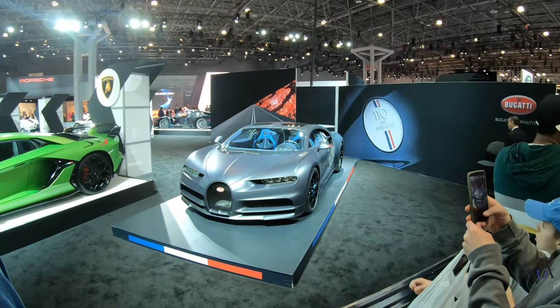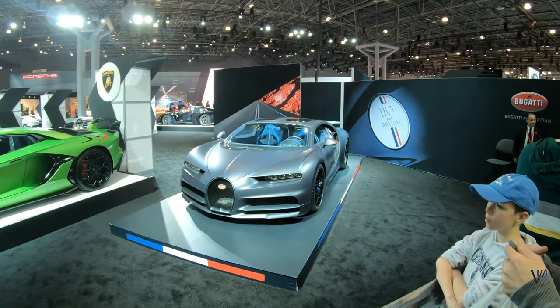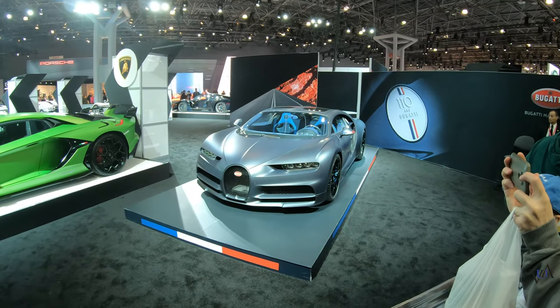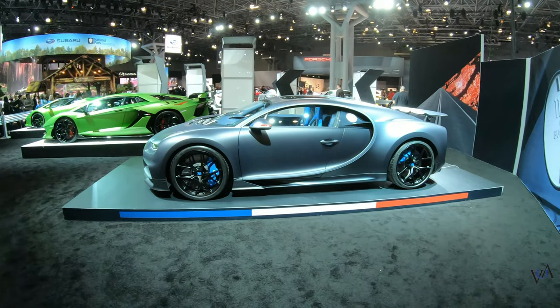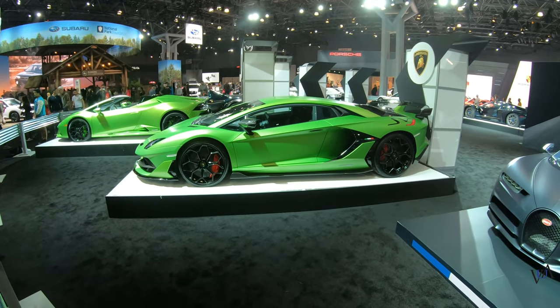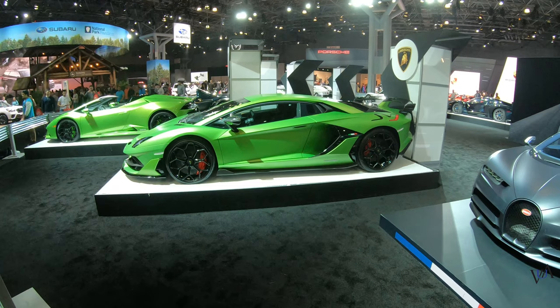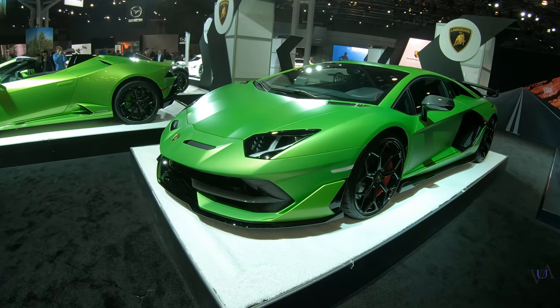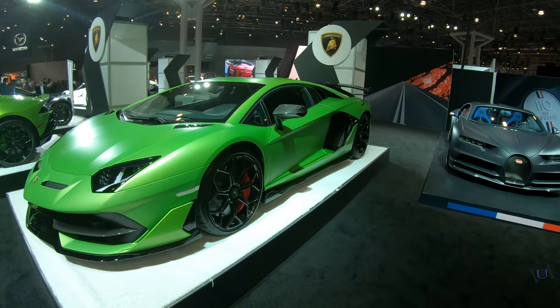Fully exposed carbon, looking beautiful. 110 year anniversary edition of the Bugatti Chiron, of course. Here's the Lamborghini Aventador SVJ. All right, I'm really excited to see this in person.